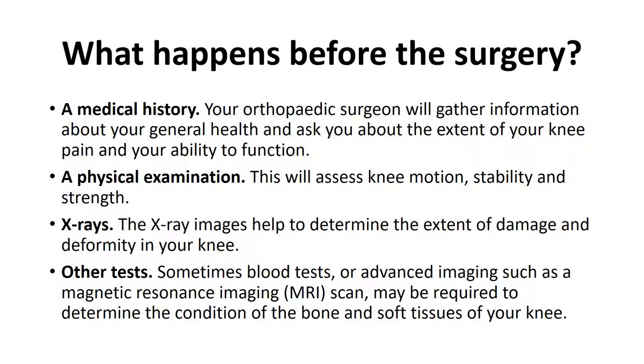Other tests. Sometimes blood tests or advanced imaging such as a magnetic resonance imaging scan may be required to determine the condition of the bone and soft tissue of your knee.